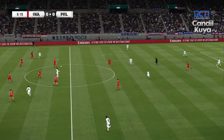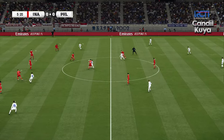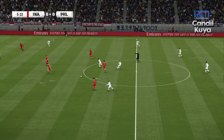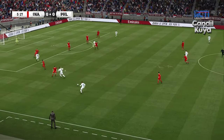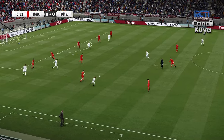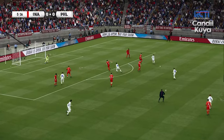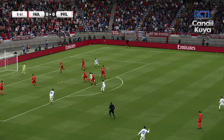Played through. And the referee awards a free kick. There's a possibility here for a shot.